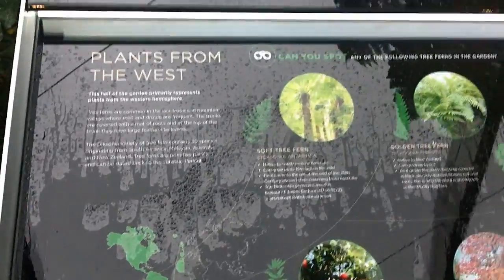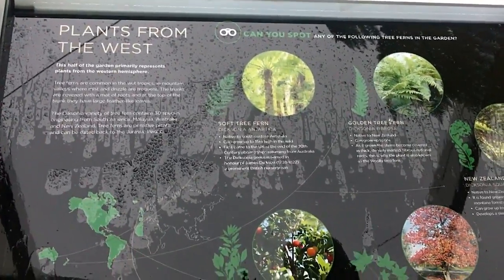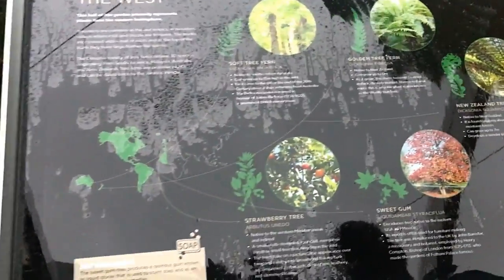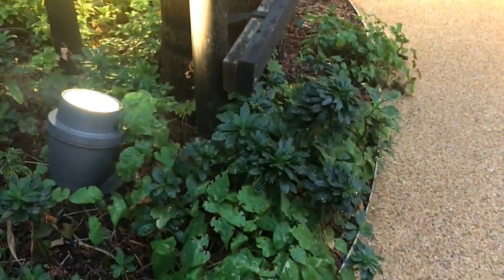Mess in the bar. Eggs as well. Have some tea.